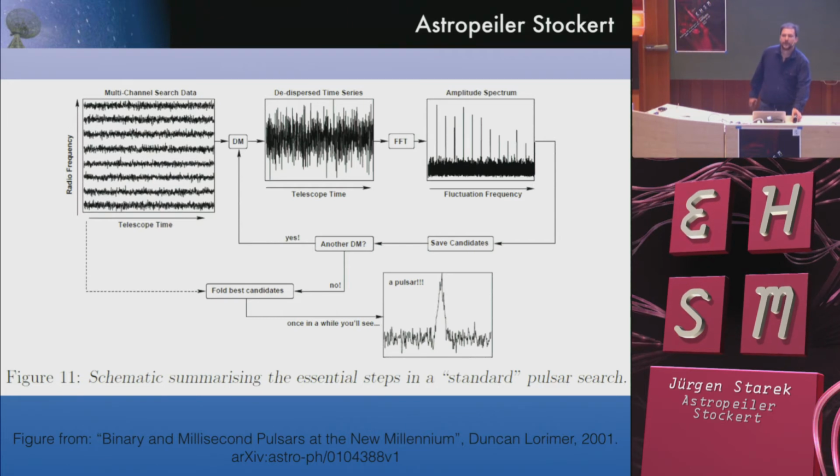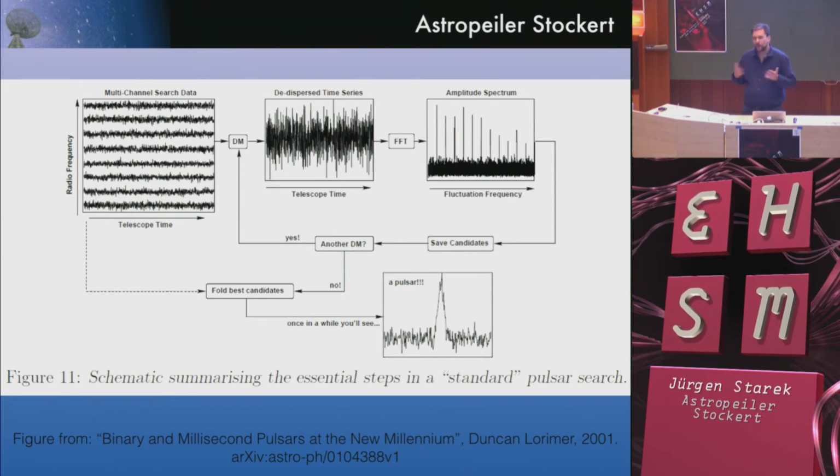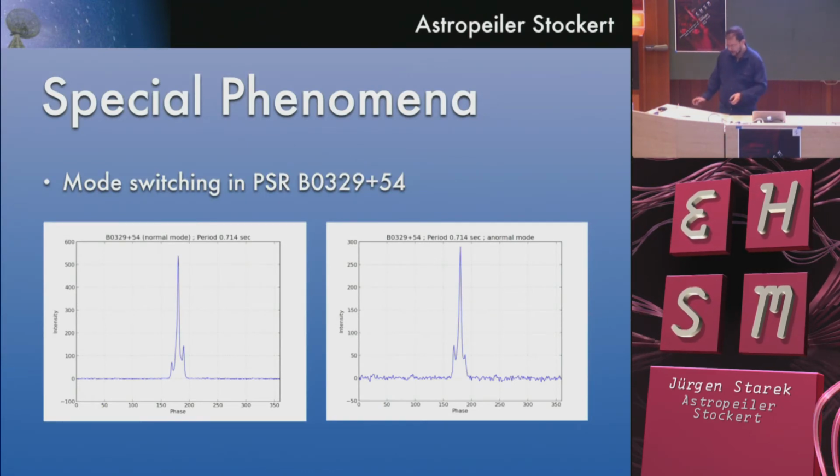This is, of course, something that has been highly automated today, and professional observatories are doing it. We are honestly keeping out of the searching business because our antenna is too small, our receiver is not cooled, so its noise figure is a bit too high, and we've got too much man-made interference. But what we do is look at known pulsars. That, by the way, makes it also a whole lot easier if you know the dispersion measure from literature, and look at interesting phenomena that are happening.